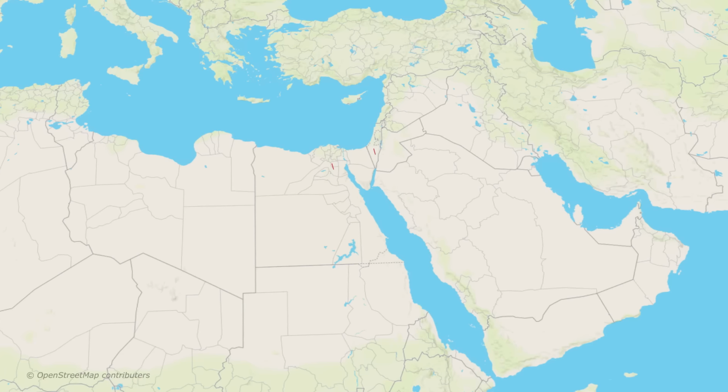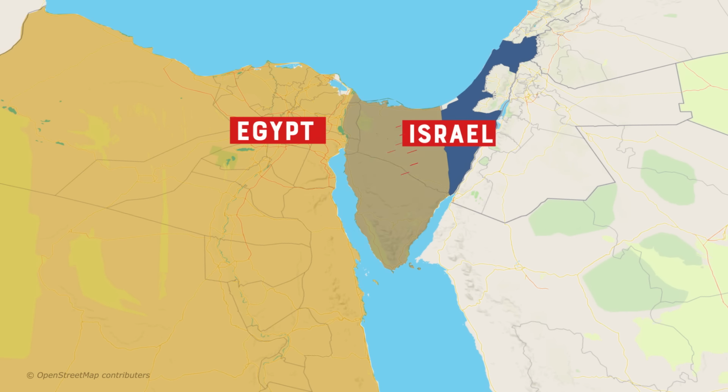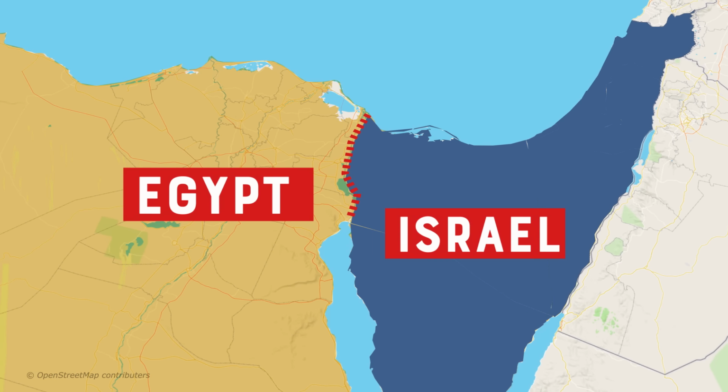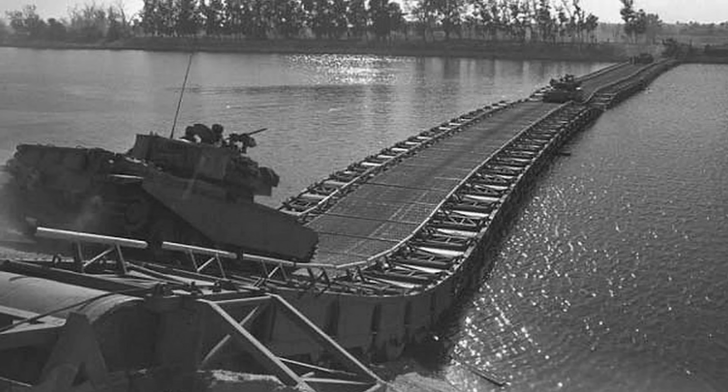So Israel goes in and takes over all of this land, all the way up to the Suez Canal. So it's Egypt on one side, Israel on the other. And for the next few years, this becomes a literal battleground for multiple wars. They were building bridges across the canal to bring in tanks and fight. Oh, and of course, during these years of fighting from the late 60s to the mid 70s, the canal was closed for obvious reasons.